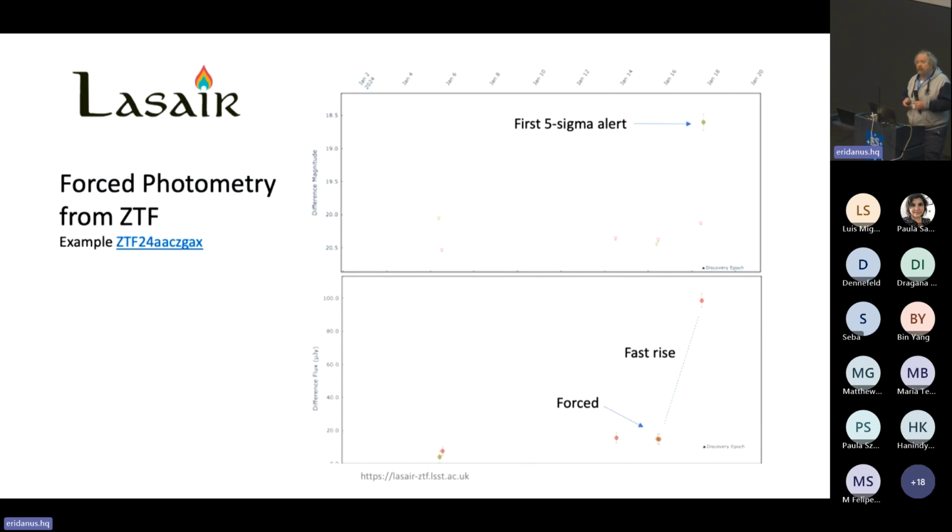Recently, ZTF has been putting force photometry in with their stream, and the reason for that is that when you see a single 5 sigma alert in the actual stream, you can ask for force photometry, what was it before, and that gives you a handle on the rise time. And so you can detect these very fast rises. So now we have that available through Lasair.